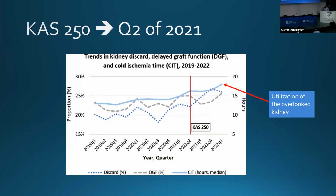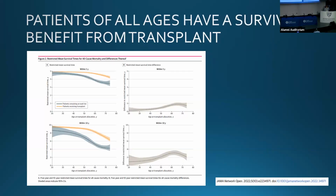But what you see here with this rise in cold ischemia times is exactly where our opportunity, or where our work has been here at Downstate, is that here is where we are increasing utilization of overlooked kidneys because we are making these kidneys work in the right recipient at the right time. Who benefits from this kidney? Who can we say this is going to be a good kidney for? How do we know that increasing utilization is also beneficial to our population?